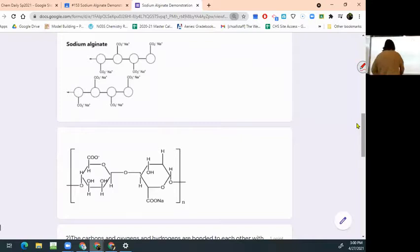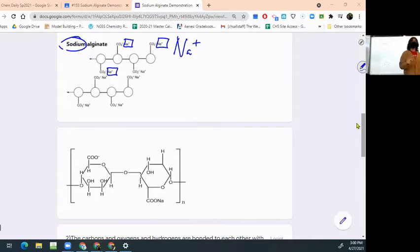There we go. All right, so the sodium part, hopefully you can see, is the sodium ions. And I said ions because if you look closely, it says Na+. Those are sodium ions that are ionically bonded to the COO-. The alginate has these little negatively charged bits on there. But the sodium alginate is this entire molecule. So this arrow means it goes on and on, or this little bracket with an n, n is just a number of these repeating over and over again. You get lots and lots of them.